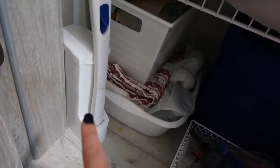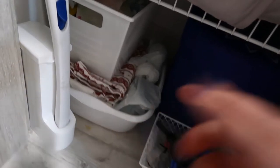There's just the toilet cleaner thing. We don't really use this one. We have another one in the bathroom. This one, I don't know, you have to buy the refill things for it and I keep forgetting, so.